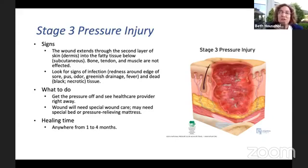For this stage, watch for any signs of infection: redness at the edge, soreness, pus, odor, greenish drainage. You may even experience a fever, and you might see signs of dead or necrotic tissue. This is very serious. Get off the pressure right away and see a healthcare provider. You will need wound dressings at this time, and a special bed and pressure relieving mattress, which you probably already are using. But healing time can be anywhere, unfortunately, from 1 to 4 months. So this is a serious stage.